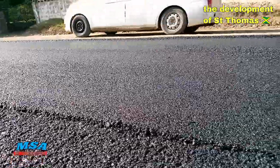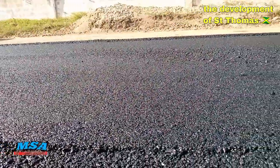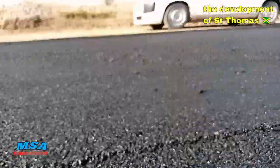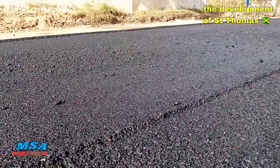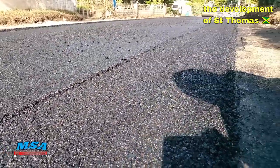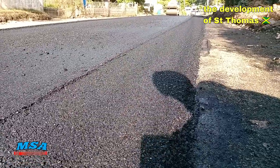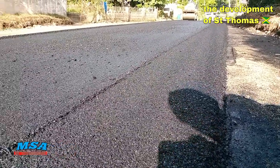And this is the first paving, viewers. Remember, the roller has not touched it yet. So look at the thickness and how it is there. Remember, the presser, aka roller, has not gone on it as yet. You understand me, viewers? None of the rollers has touched it yet.